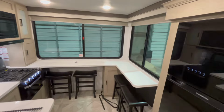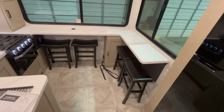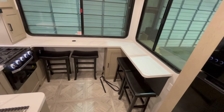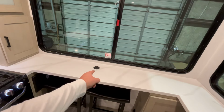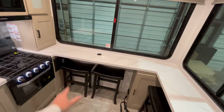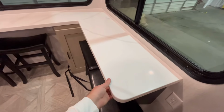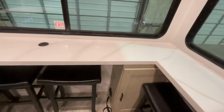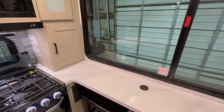Now as we go back here again, you've got massive windows, and you don't have a traditional dinette, so you have 4 bar stools here. This is your primary eating area. And of course, again, big windows. Plus over here, you have that little hole there, so you can use this as more like a mobile workstation or something. All of your countertops are going to be true solid surface countertops. Great outlet placement there. And I'm sure you've got some back over here. Yeah, right there. So great spot there. There's your breakers and fuses right there.